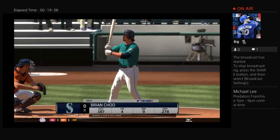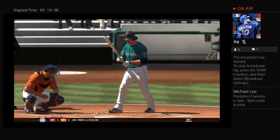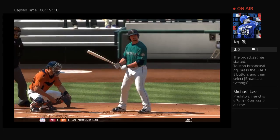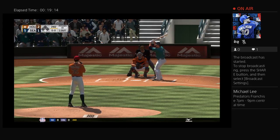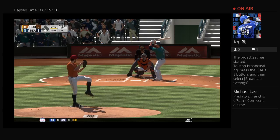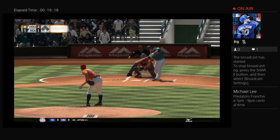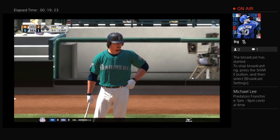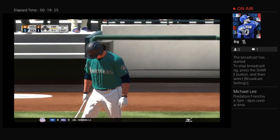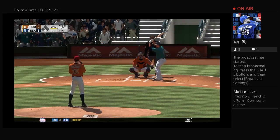Digging in, Brian Chu. He comes into this one having sputtered out of the gate this season. The average is under the .200 mark at this point. First pitch on its way from Verlander. And a check swing here, but he clearly went around on a pitch that would have been a strike anyway. It's 0-1. Bases are empty, 1 man out.